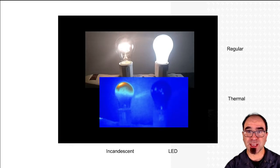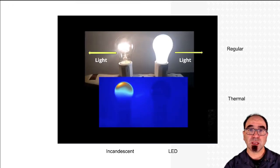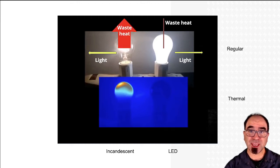In this experiment, I have the incandescent bulb on the left and the LED bulb on the right. They get turned on together, and on top it's a regular camera recording them. On the bottom it's a special thermal camera, and you can see the incandescent bulb on the left heats up as it turns from the cool blue that it started at to the hot orange, while the LED bulb stays a cool blue the whole time. Both bulbs produce about the same amount of light, but the incandescent bulb produces a lot of waste heat, while the LED bulb produces very little.